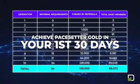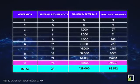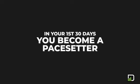Pacesetter Gold can only be achieved in your first 30 days by meeting the Generation 10 qualification of 24 personal referrals and 128,000 USDT in personal referral contributions. By reaching the Generation 10 requirements in your first 30 days, you instantly qualify as a Pacesetter Gold member and you earn a lifetime of benefits.